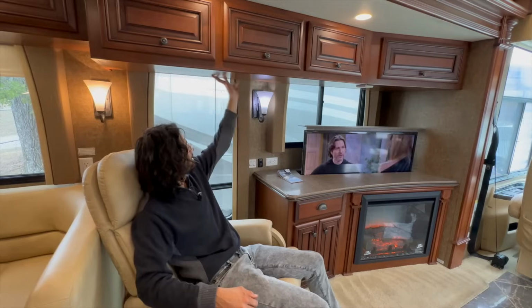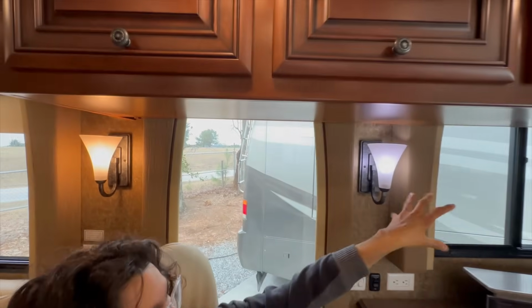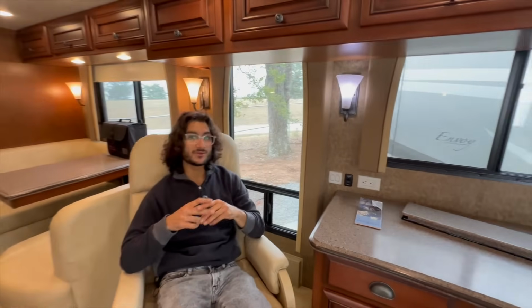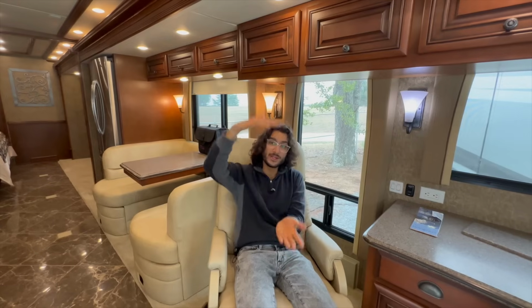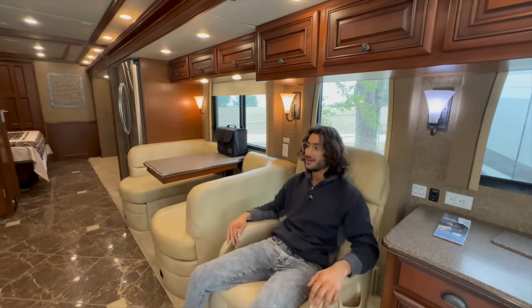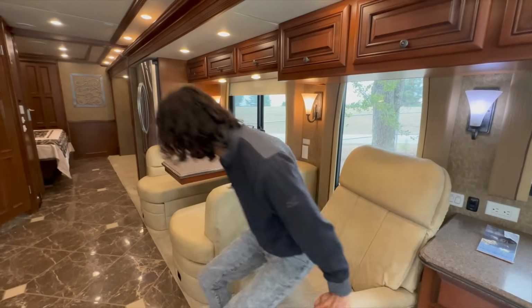I love this cabinet work. I love the fact that the cabinet work is actually mounted to the ceiling. So it's kind of floating, and this allows you to have more windows. You'll notice a lot of coaches that have these full walls, if they mount the cabinets to the back wall, the side wall, you get less window space on the coach. This one's got great windows, very nice windows, and I don't think there's a single foggy window in here. Really clean windows. All right, let's move on.